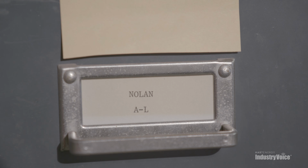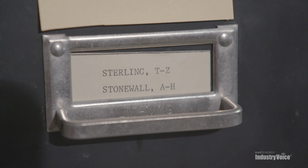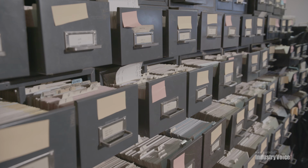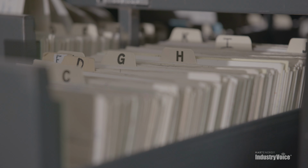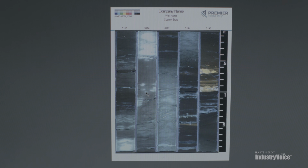Yeah, when I first started into the business, we'd go down to the library. They had an index card set of every well that was in the library. When Premier took this over, they're providing a digital database so we know what we have there and what's accessible. And now it's going to provide much more value to operators here in the basin.